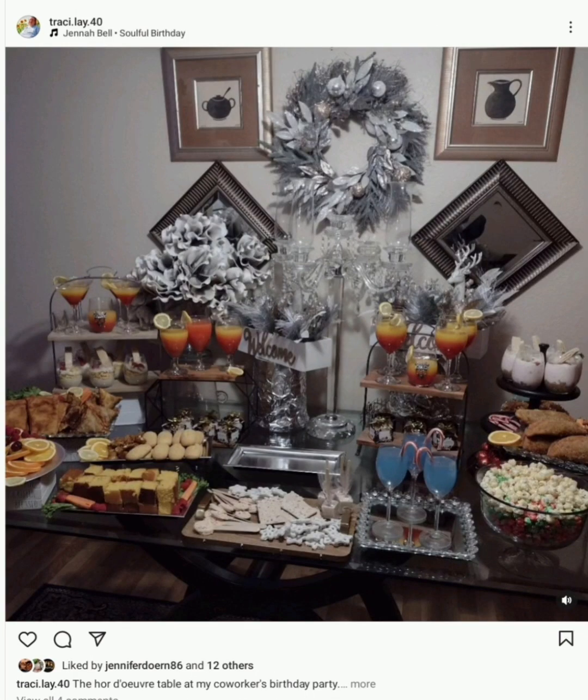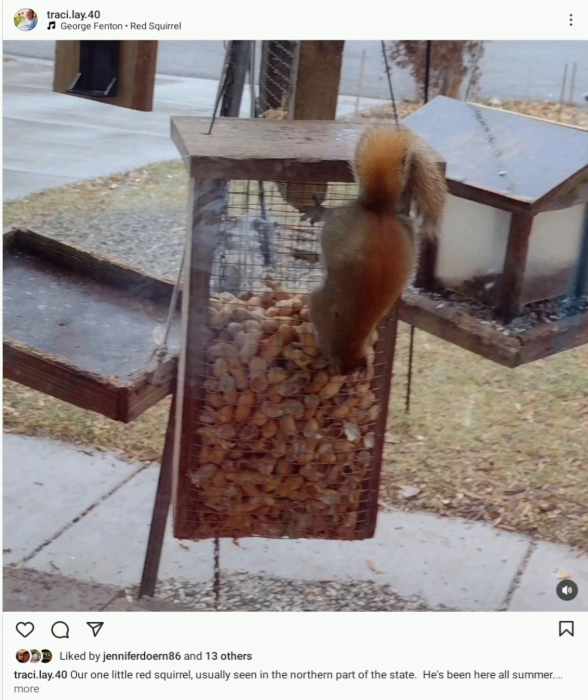My coworker invited me to her birthday party, and this was the hors d'oeuvre table. She can get really fancy. We have one red squirrel that hangs around in our yard and property, and this is him getting some peanuts.